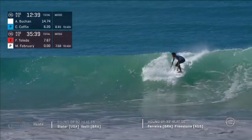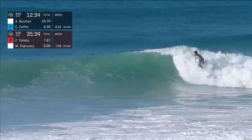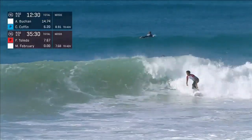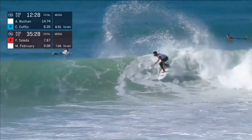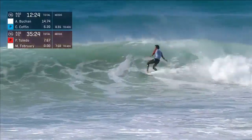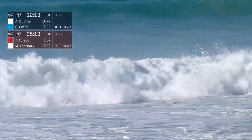First time this season as we see Michael February up. Everyone loving the opportunity to see this guy back in a championship tour jersey. Brings a different brand of surfing, a different style of surfing to the CT. Super expressive, climbs the roof, extends the float. Plants that one, the local crowd eating it up. And he'll get the finish on the inside.